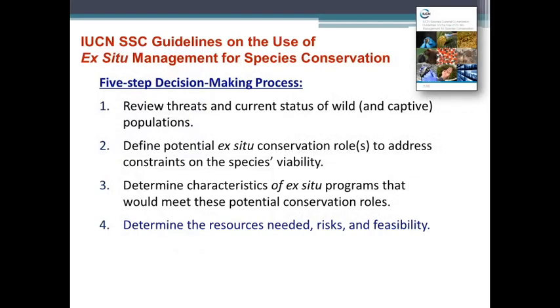evaluations as to which strategies may be better than others, or maybe have a higher chance of feasibility. And speaking of feasibility, once you have a rough idea of the roles you want to achieve and what type of program you need to achieve that, then you can start to think about what are the resources that I need to implement this. What are maybe some of the risks associated with this, and how big are they, and what is the overall feasibility of us building such a program in a successful way.